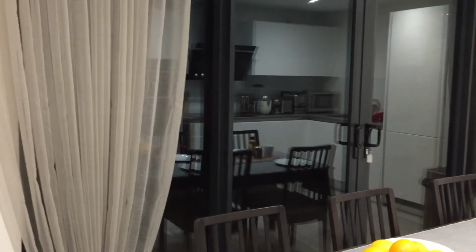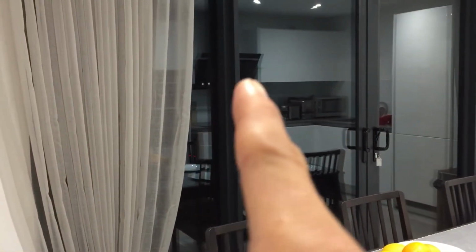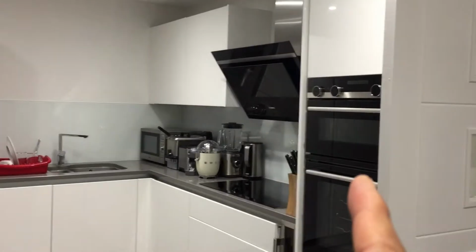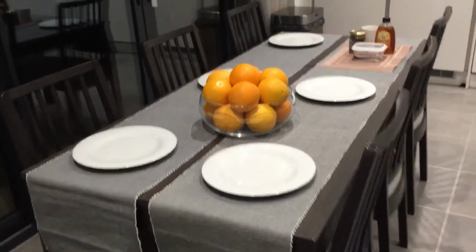So it is early morning. As you see through the glass there, I should see the outside of the building. But because it is dark, it only reflects what you see inside. So this is the kitchen, the ever ready dining table.